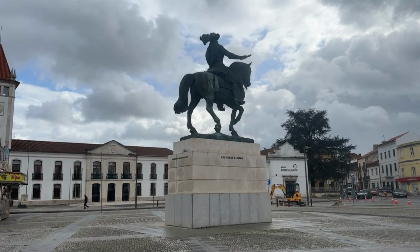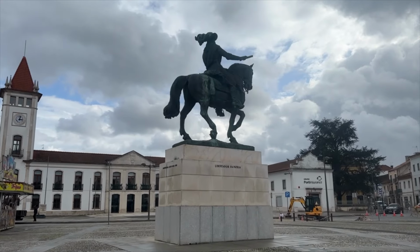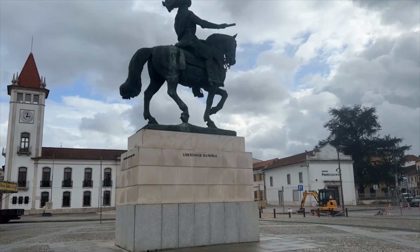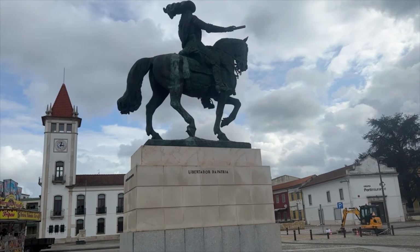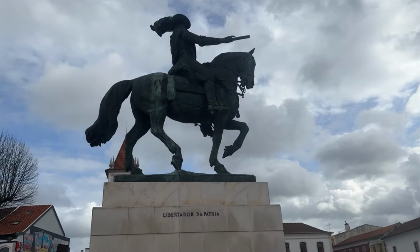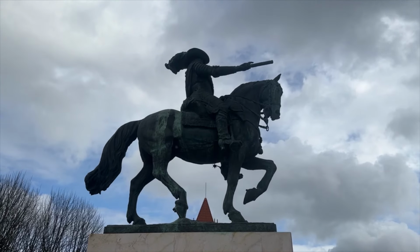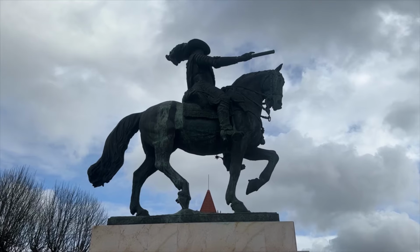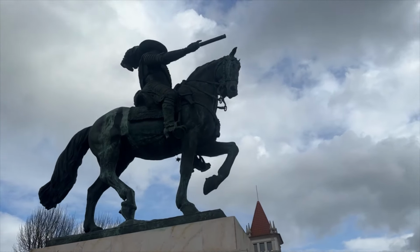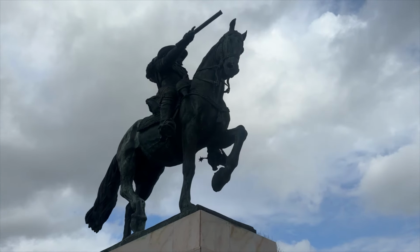Now here's another one of these famous guys. Here's a statue commemorating the liberator of the patrimonial country, I'm assuming. So it's kind of a nice statue, isn't it? I love that against the sky. That looks pretty cool. Just love some of these old statues. Just the artistry, you know.